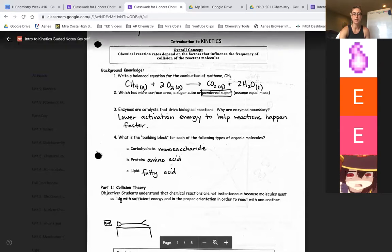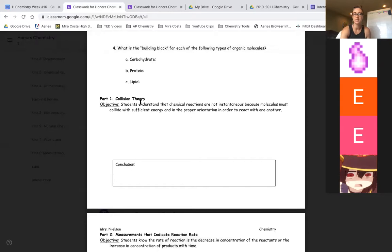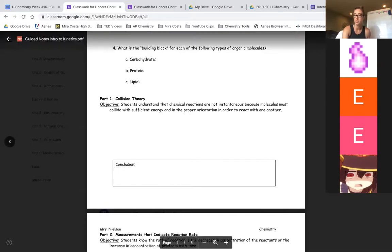Okay, so let's move on to this part called collision theory. So I'm going to work through this a little bit together with you all. So the objective for this is that you understand that chemical reactions are not instantaneous. Instantaneous means they happen just like that. Right? A lot of students think that when you mix two reactants together in the same container, voila, all of a sudden there's a chemical reaction, right? But no, there actually has to be collisions between particles. It doesn't just happen because everything's in the same container, right? Molecules have to collide with sufficient energy and the proper orientation in order to react with one another.